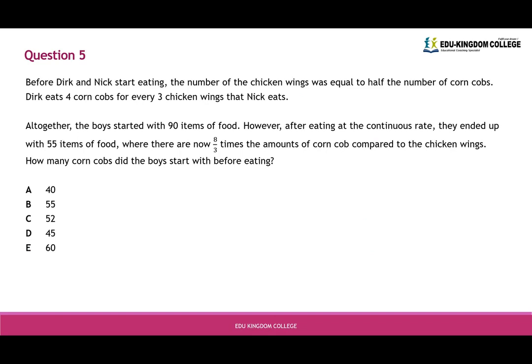Okay, question 5. Before Dirk and Nick start eating, the number of chicken wings was equal to half the number of corn cobs. So Dirk eats 4 corn cobs for every 3 chicken wings that Nick eats. Altogether, they start with 90 items of food. However, after eating at a continuous rate, they end up with 55 items of food, where there are now 3 times the amount of corn cobs compared to the chicken wings. So, how many corn cobs did they start with before eating?